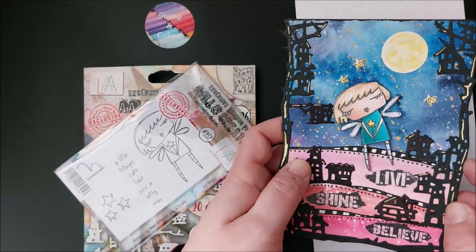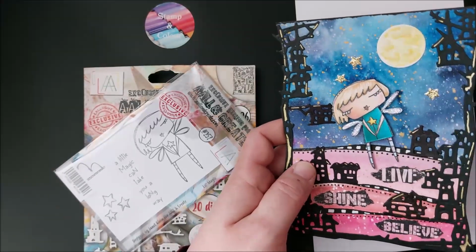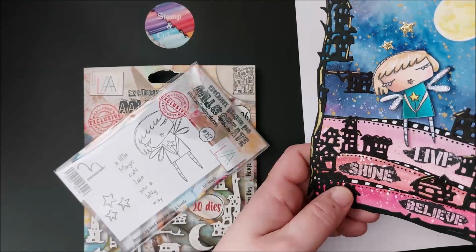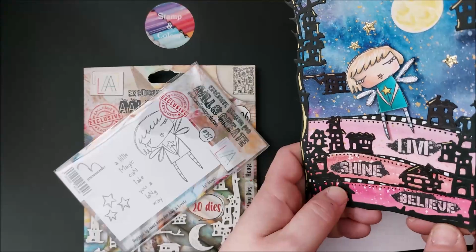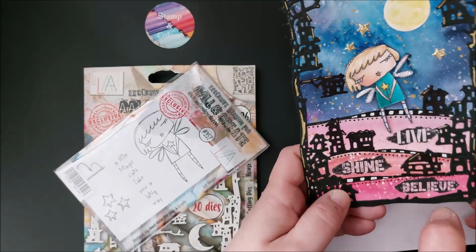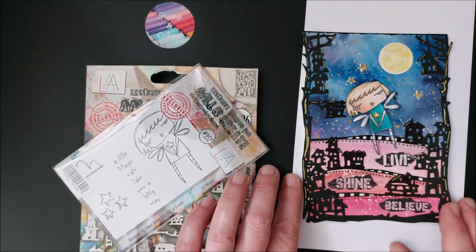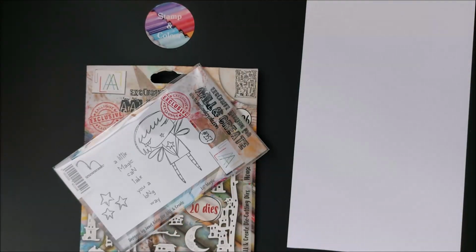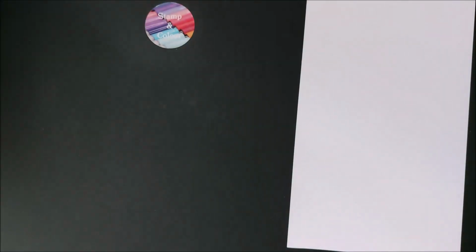Voilà. La lune, coloriée au Copic. The moon is colored in Copics. And I just added touches of gold here and there. And that was it. I have one more make to show you. Donc, il me reste juste un truc à vous montrer.